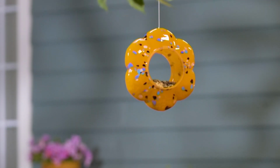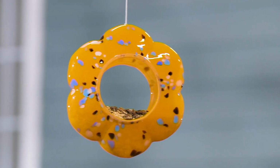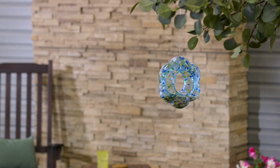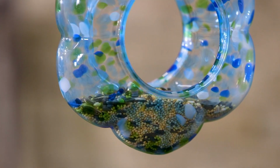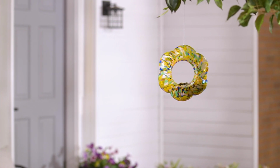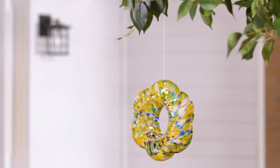Wanted to give you a second look at it. It is your art glass flower-shaped hanging bird feeder. $26.99. That is your clearance price. Yes, on clearance. So that means these are going away. They are not coming back. So now is your time to get home a bird feeder for $9 on an easy pay.